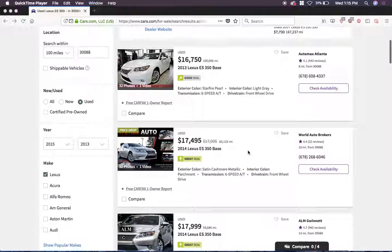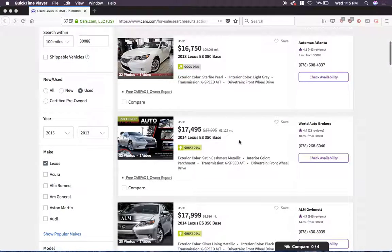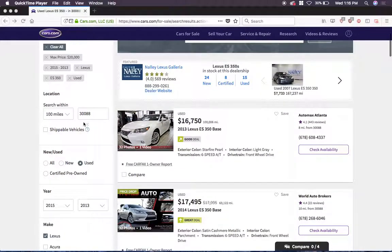So a couple of things you want to pay attention to are the price, the year, and the mileage. And what you're going to do is pay attention to cars and look for ones that are overpriced or underpriced. As you begin to do this, after a little bit of time, it should be really a couple of minutes, depending on what kind of car you're looking at, you'll be able to determine what the general market is in a specific range. This is an Atlanta zip code, and I got it with a 100-mile search radius.